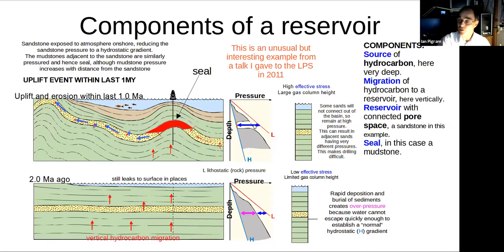With that effective stress increase, the mudstones adjacent to the sandstone then squash a bit more because those pressures propagate a little way into the mudstone, and you therefore have a seal above that sandstone. So what you've now got, because that sandstone was exposed on the surface some way out to the west, you have a viable reservoir with gas trapped in there.